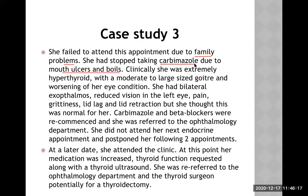Now just correlate. Carbimazole causes pancytopenia because of bone marrow suppression, and that neutropenia has led to mouth ulcer and boils in different parts of the body. So this is how we correlate the things here. So she had stopped taking carbimazole because of this problem. Clinically, she was extremely hyperthyroid with a moderate to large size goiter and worsening of her eye condition.